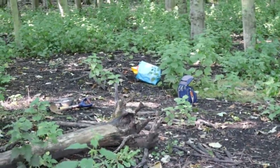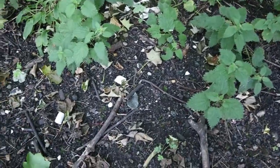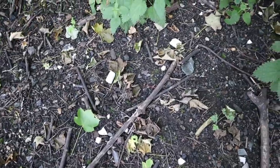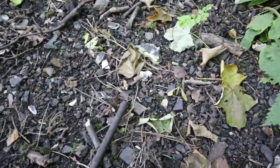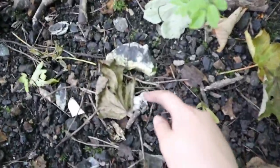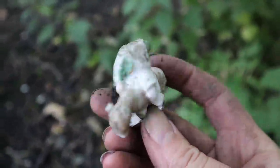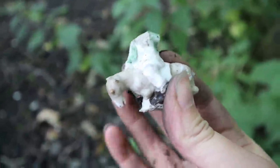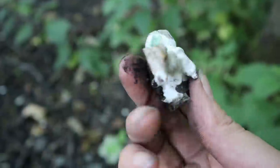Okay, so I just ran back to my bag and I've come back here, because I spot more stuff. Okay, so let's re-find what I saw. Okay, just there. Oh, it's a little man on a horse. And he's headless. Of course he's headless. A horse is not headless.